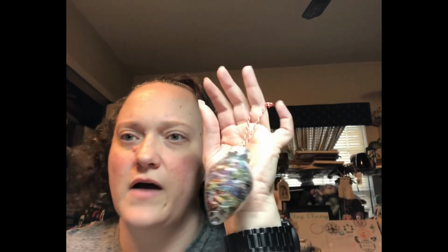The gold, that's from my turkey. Yeah, there's a lot of gold and yellow in there. So yeah, I can see my 2021 stitching in here.